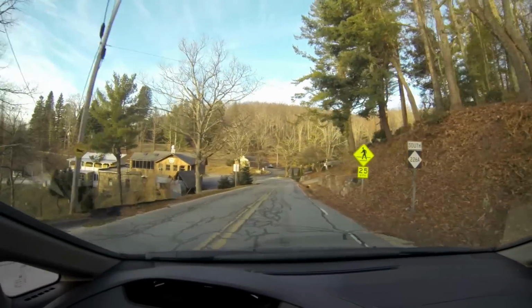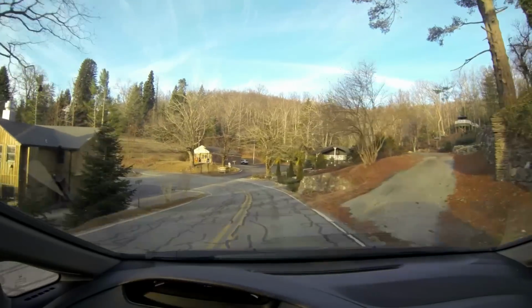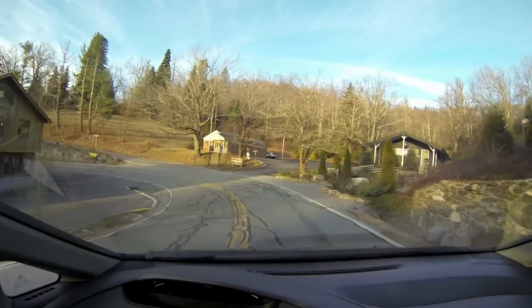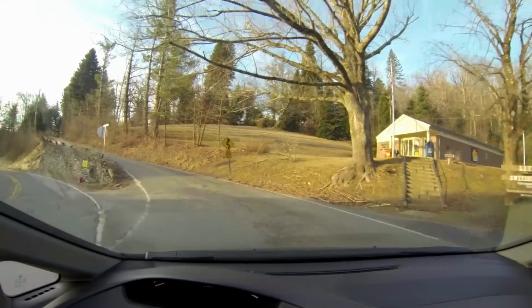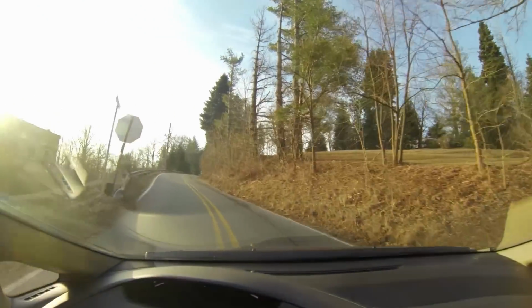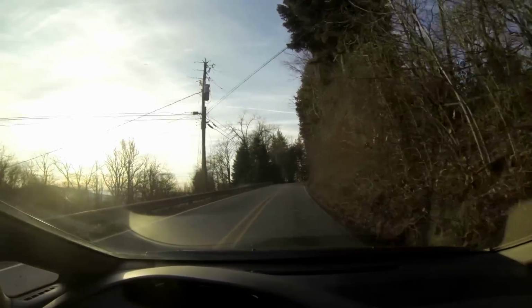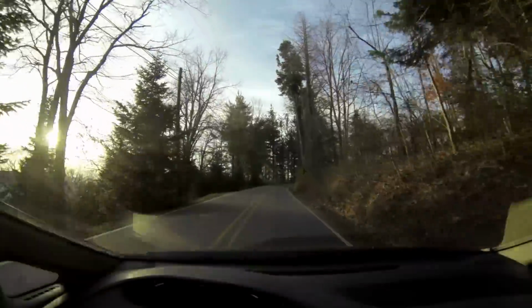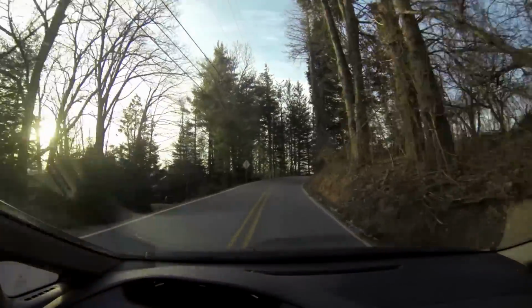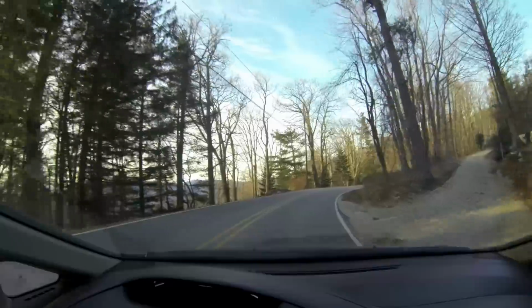And that's the Little Switzerland Post Office, the Switzerland Cafe. You have bookshops over here, little gift areas and all that. Arts and crafts. And I'm going this way, around the side of the mountain. This is called the Bear Walla Gap Road. Bear Walla. I guess a bear wallowed up here at some point, or bears used to walla.